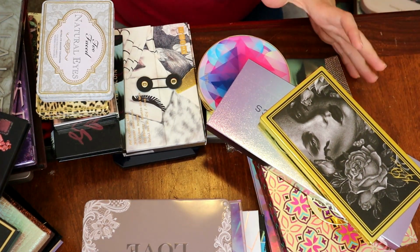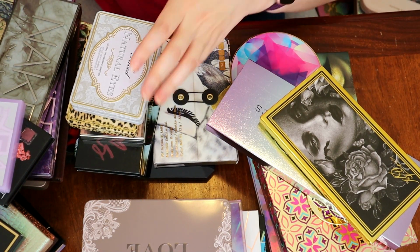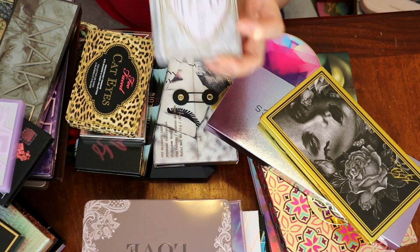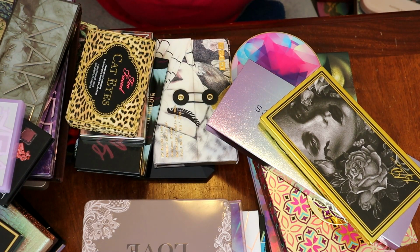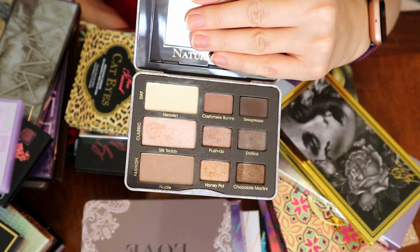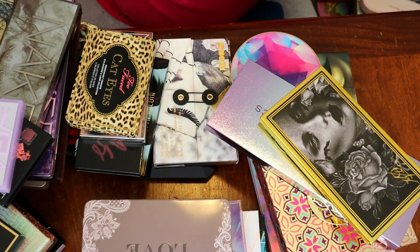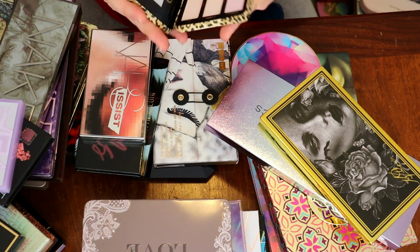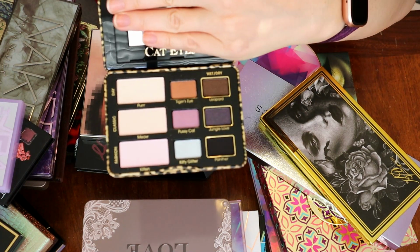All right, let's pull some of these in. Okay. Too Faced, this is their Natural Eyes palette. This is in old packaging. Not even their oldest packaging, but old packaging all the same. I'm going to go ahead and declutter that one. Cat Eyes is also, I think, going to be a declutter as well.